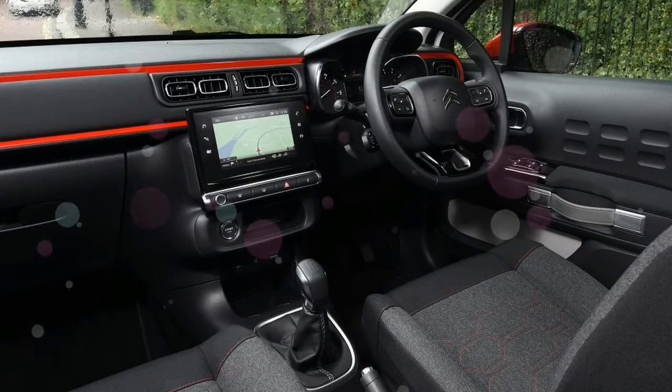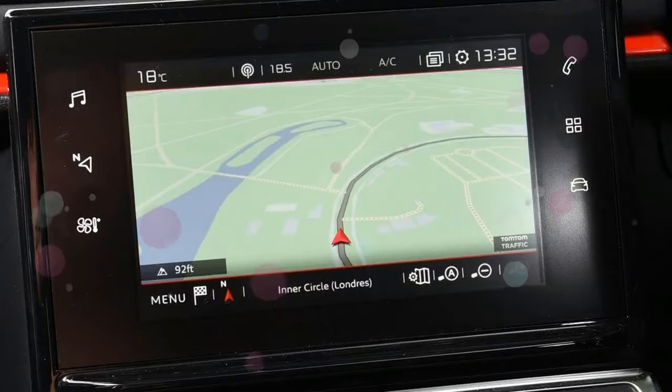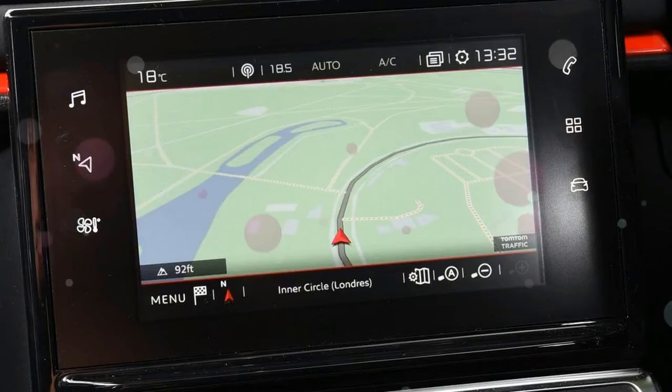I've had to give the gear lever a few good pushes before it shifts from neutral into first, which can quickly become frustrating when you're under pressure at traffic lights in London.